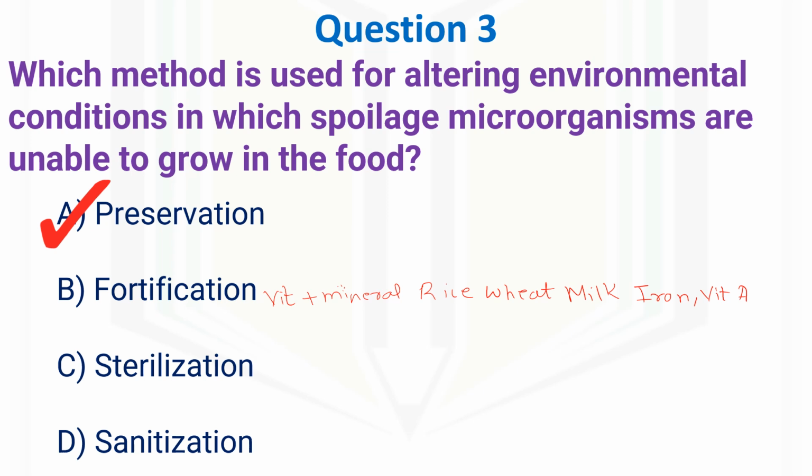Then we have the sterilization. So it is a process where most of the microorganisms are either inactivated or killed using temperature, heat and steam, or chemicals, and their spores are also destroyed. So that is sterilization. Then we have sanitation.